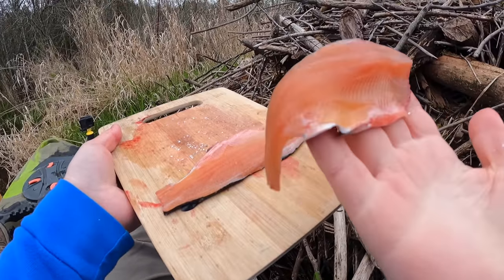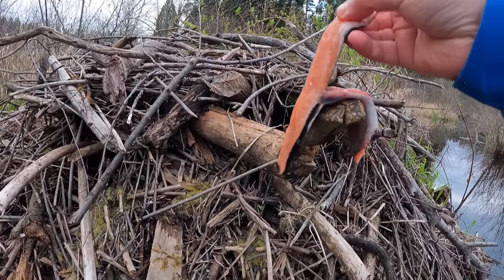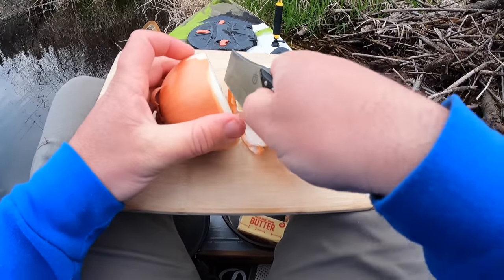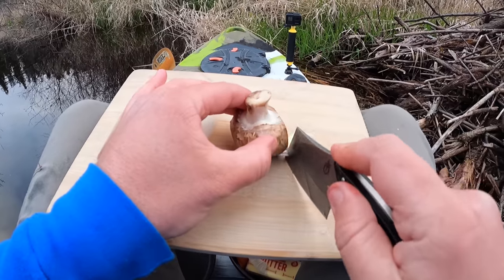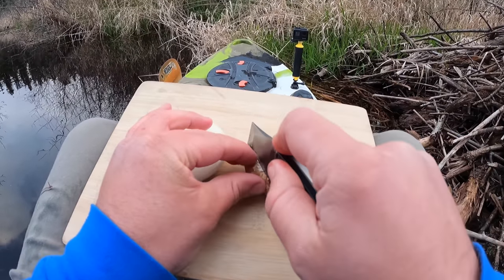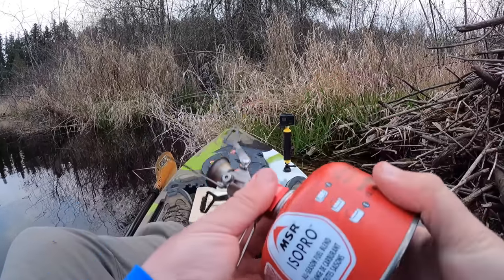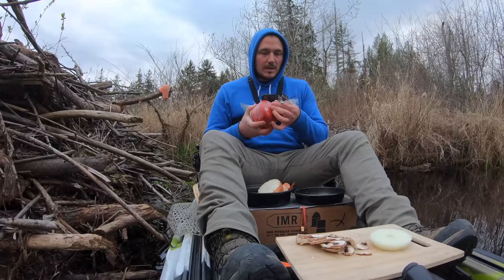So what I'm just gonna do for right now is just hang these two fillets off of this beaver dam. Thank you very much. Hopefully I don't get beaver fever now. Oh yeah, look at that. Then we have a little mushroom here. Ooh, easy there, easy, easy, easy, baby, easy.